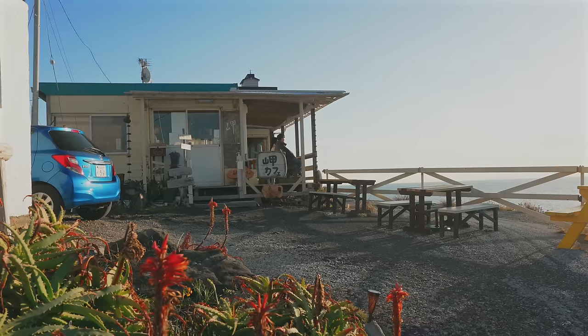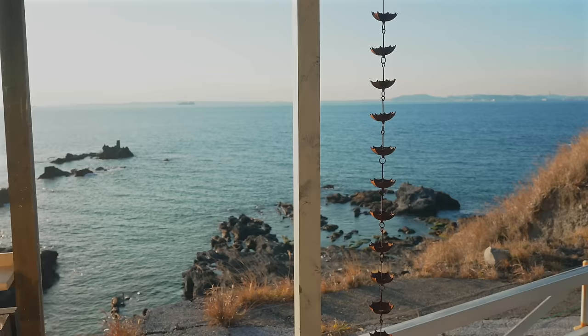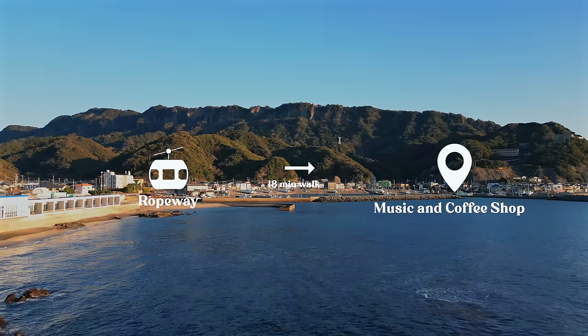To get to the music and coffee shop, which is that little cafe that was really, really adorable, I wish I had more footage of that actually, but anyway, that was only an 18 minute walk away from the ropeway. So you might want to hike up, catch the ropeway down, walk to the coffee shop, get a cute little coffee and cake or something, and then go back to the station.